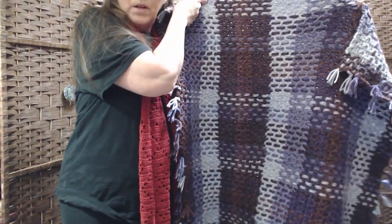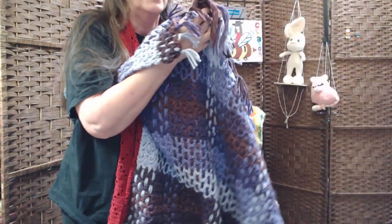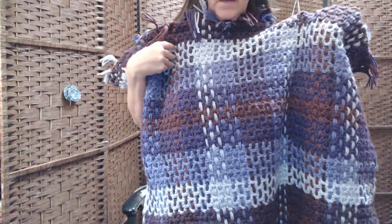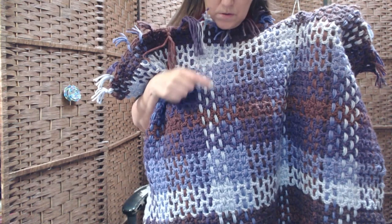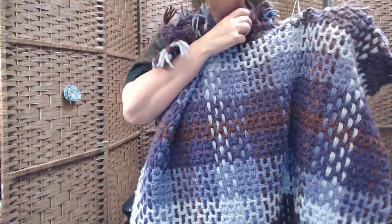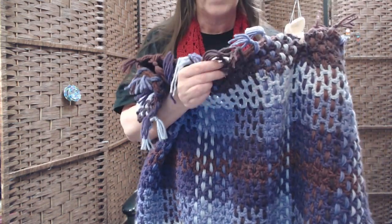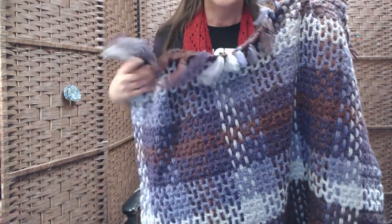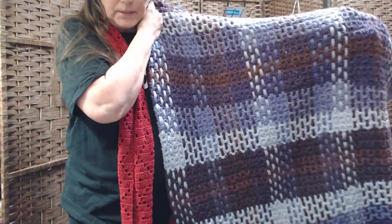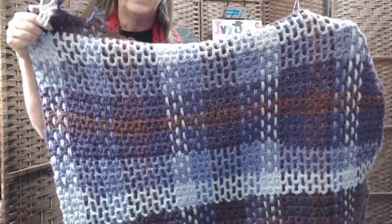So you just do a mesh base, and then you weave in and out three strands of yarn, in and out, in and out. And then you have the tassels at the bottom, where you could tie them off. That's what I did. I put knots in these. I used 4 ogos on it. So yeah, I like that too.